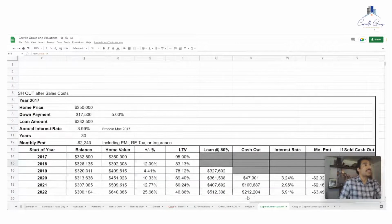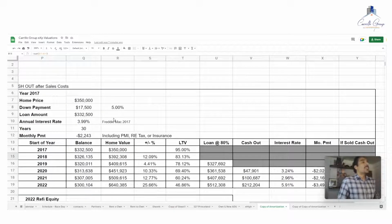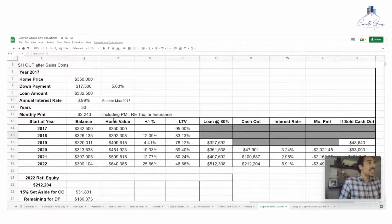But I created this table to make it clearer to see the difference between the balance and your equity, and then the difference. We'll go through each of these columns. Here's a summary of everything, and we just went over your $22.43 monthly payment.